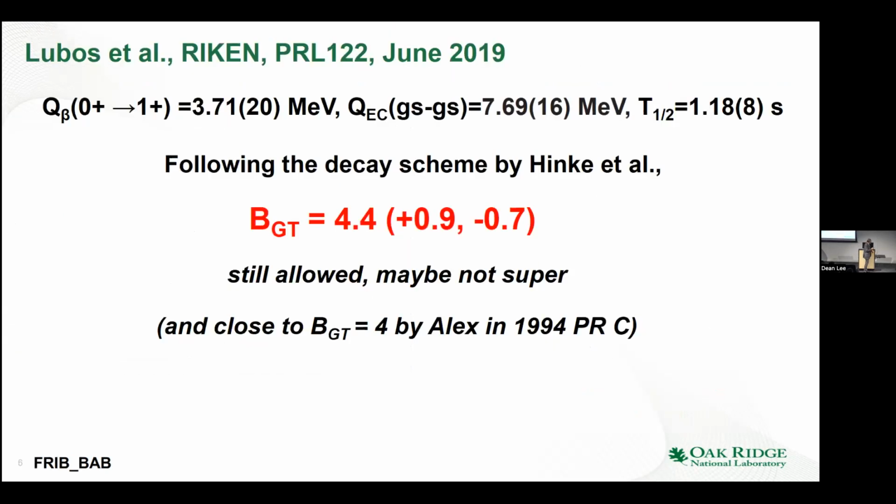Okay, so let's look further. Now, a couple of years later at RIKEN, a big collaboration also involving Ganil, obtained 10 times more tin 100 events, about 2,500, so 10 times more than Hinke et al. at GSI. So the numbers here are more precise. You see, for the decay energy, for the state energy, and for the half-life in particular. So following the same decay scheme, the same gamma lines were observed, you are getting a BGT of, well, 4.4, not 9.9, yeah? And with this error bar. So still super allowed, yeah. And by the way, you saw the number, it's pretty close to the BGT obtained by Alex in 1994.